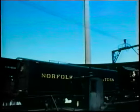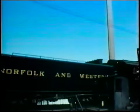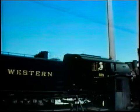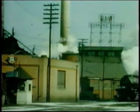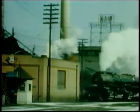With this Class A in the engine shed, a yard goat pushes the locomotive's auxiliary water bottle in for periodic servicing. Serviced, watered, and washed, she is ready for her next assignment.